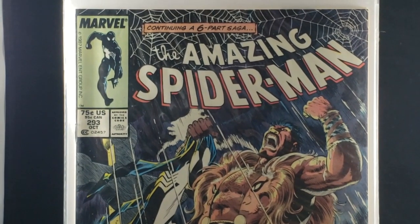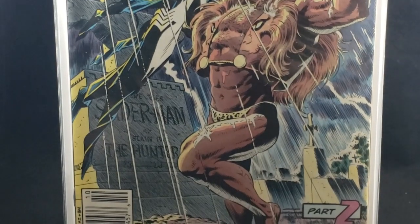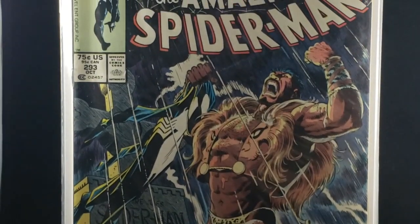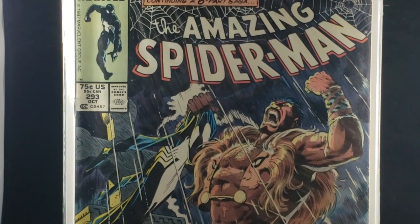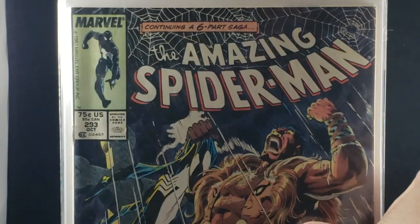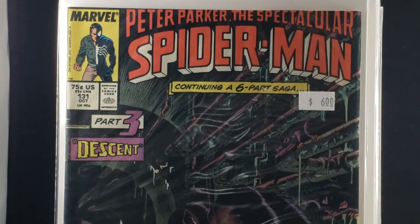So here you see, again from October of '87, this is from the pages of The Amazing Spider-Man, issue number 293 in October. And there you see Kraven in his very manly thong there. At Spider-Man's grave, he's pumping his chest. He has Spider-Man's costume in his hand. And I don't want to give spoilers, but this is a comic book that's from 1987.